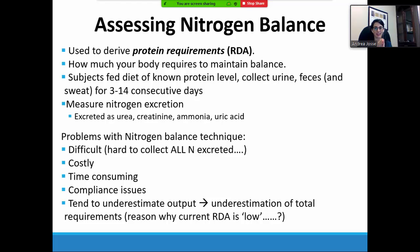And the requirement is what is calculated through these nitrogen balance studies, okay, by measuring the known amount of protein in against the amount of protein that is out over up to a 2-week time period within people. Okay? So hopefully that's clear. If not, send me an email and I'll try and explain it again to you. Okay, so just to mention this here, we can measure nitrogen excretion in various ways, particularly from the urine. That's the most common way of doing it. And it is excreted as urea, creatinine, ammonia, uric acid. So again, anything that has a nitrogen in it, when we excrete it, it's likely from protein somewhere in the body, because that's really the only nutrient that has nitrogen in it.